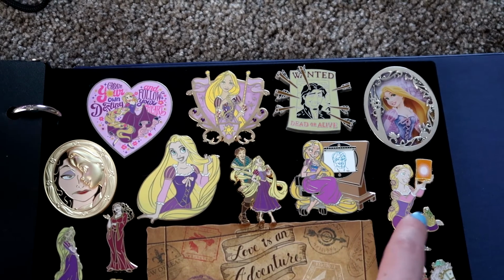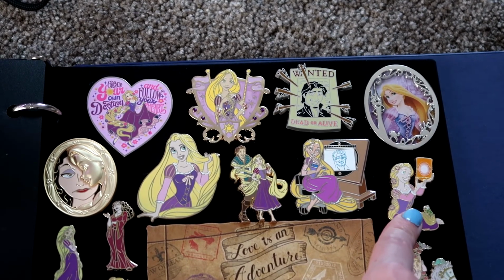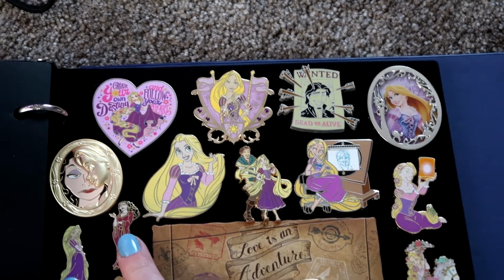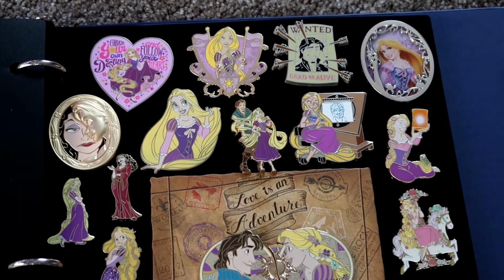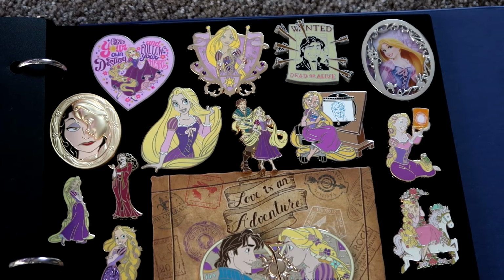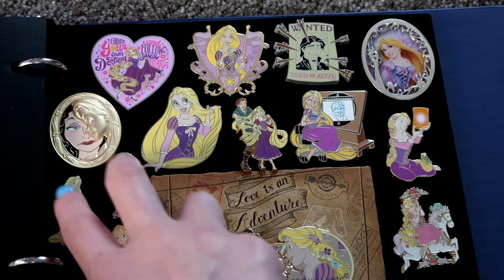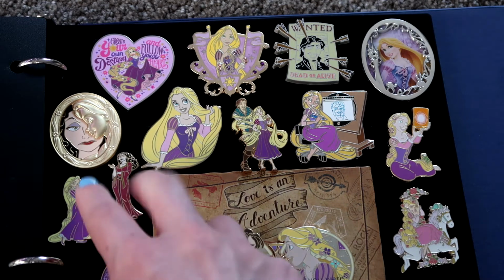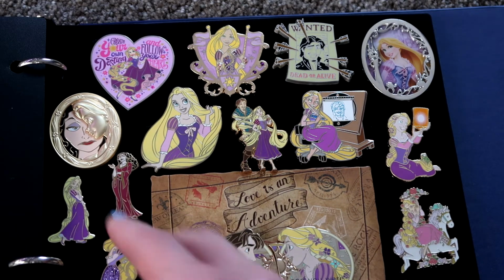I traded for that one. This one is another open edition pin. These two are on the same pin pack together. Oftentimes now Disney releases pins for a higher price that have 2 smaller pins on 1 card. So those came on the same card. I believe I got these 2 at Cast Connections.